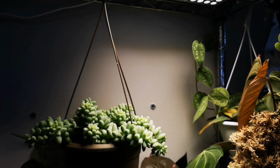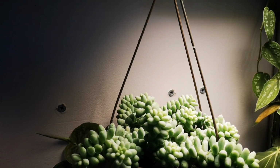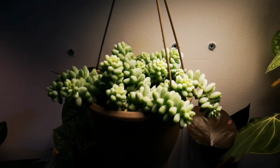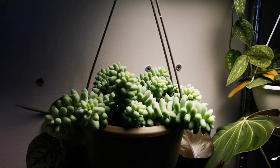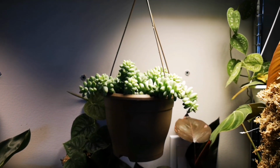And then if we're moving along the top, here is my Burros Tail. So cute. I've been looking for one of these for a while, and I found one a few weeks back at Vandermeer Nursery, and I scooped her up and brought her home. So there she is. Lighting.